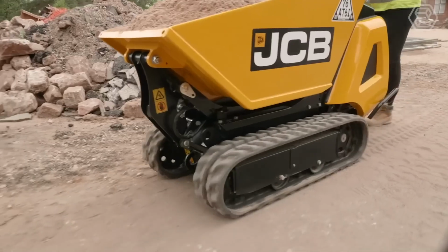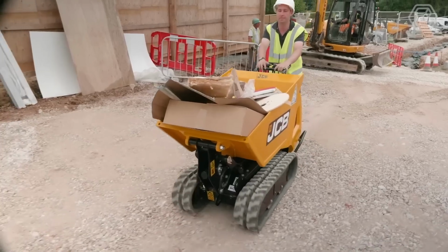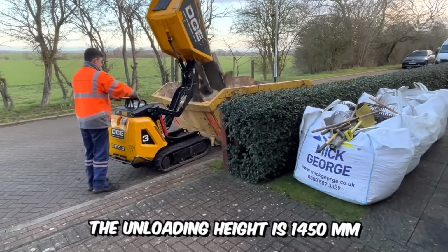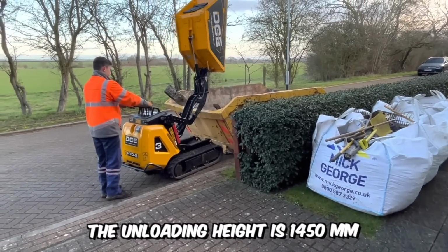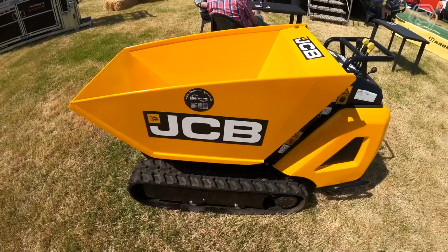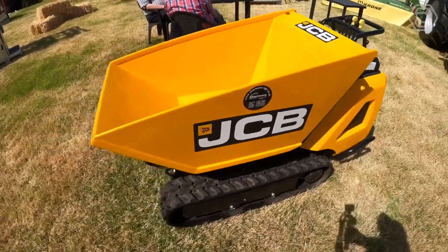Furthermore, this unit has a hydrostatic 2-speed drive and a hydraulic tipping body with high emptying. By the way, the unloading height is 1,450 millimeters. Thanks to its new features, this tipper does not reduce productivity and will be a great helper in your work.